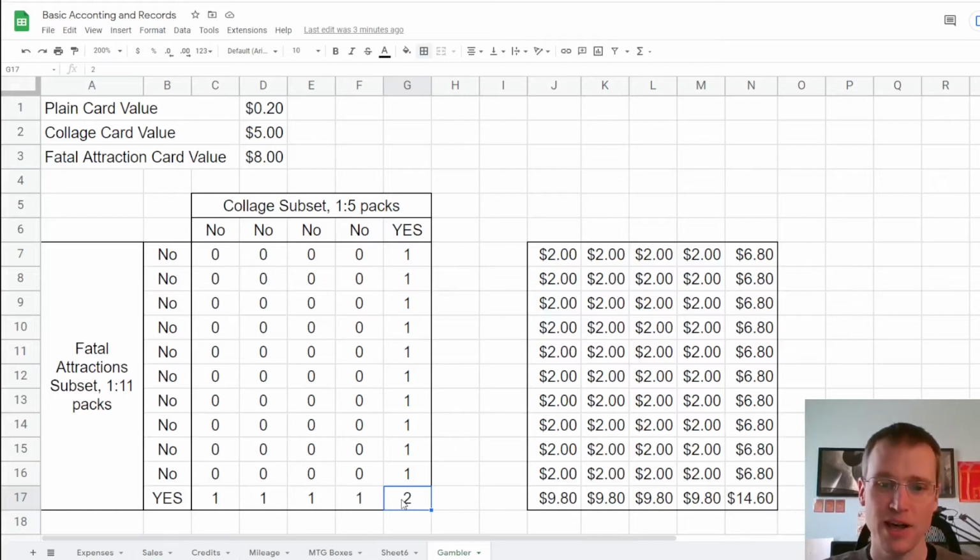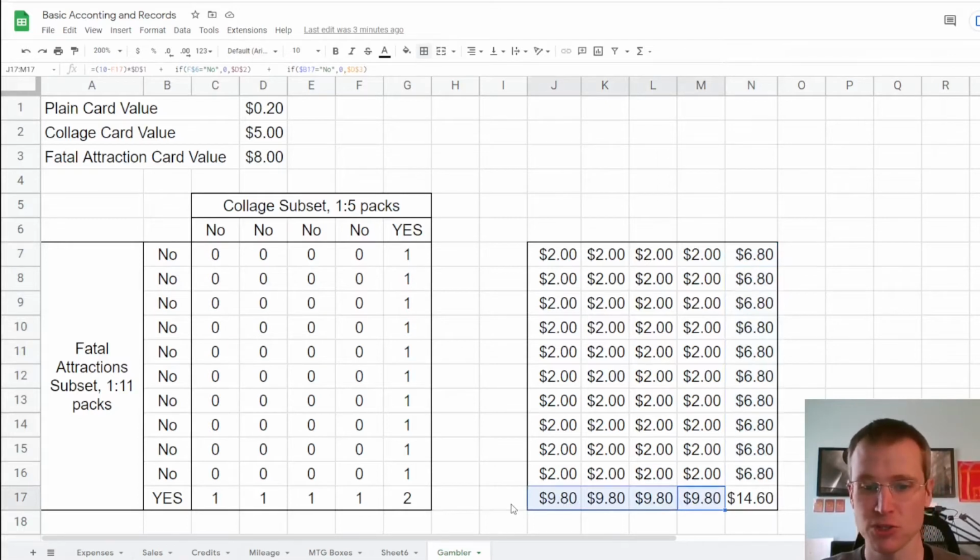And so here are the values of what you would have. If you had one of these 10 packs that has a collage card and then 9 plain cards, you would get $6.80 of value. And you have your 4 packs that have an $8 Fatal Attraction and 9 20-cent regular cards, and you'd have $9.80 of value. And then your 1 out of 55 packs that has a Fatal Attraction and a collage card and 8 remaining plain cards, $14.60 of value.